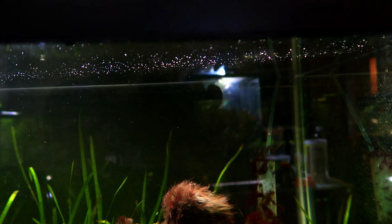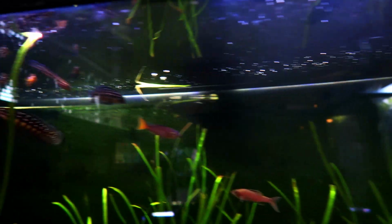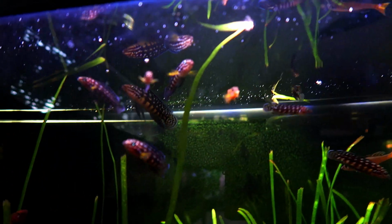You can kind of see the little sparkles when they're walking on the water here. It might be hard for the fish to see, but they definitely see them over here where it's a little brighter. So here you can see them as they hop around on the water, slowly attracting the fish's attention.